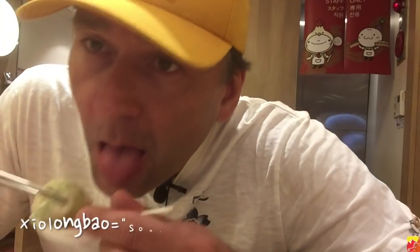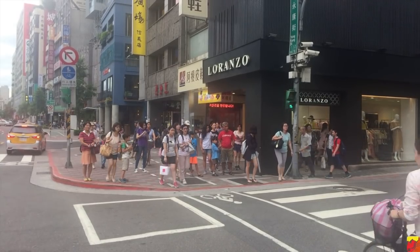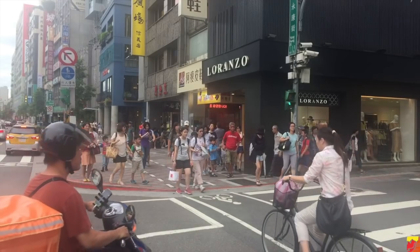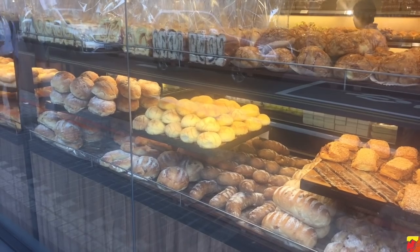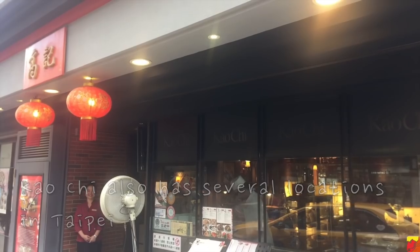Let's try the Xiaolongbao. So good. By the way, this place just around the corner from Din Tai Fung, also excellent. Dongmen has been an affluent neighborhood since the Japanese era here in Taipei.